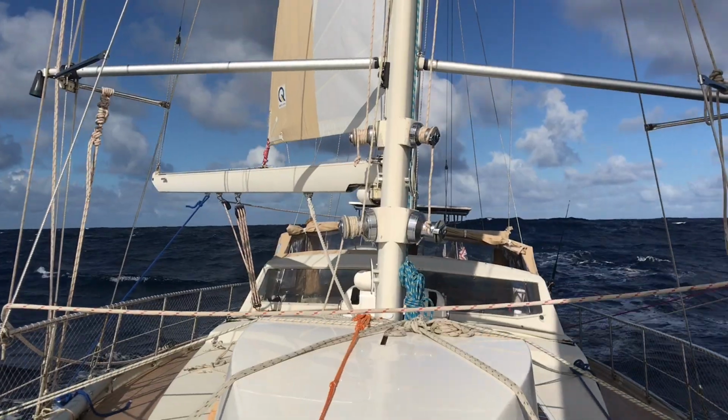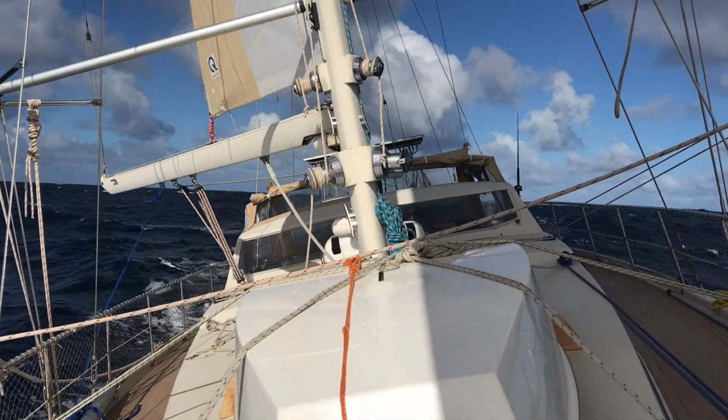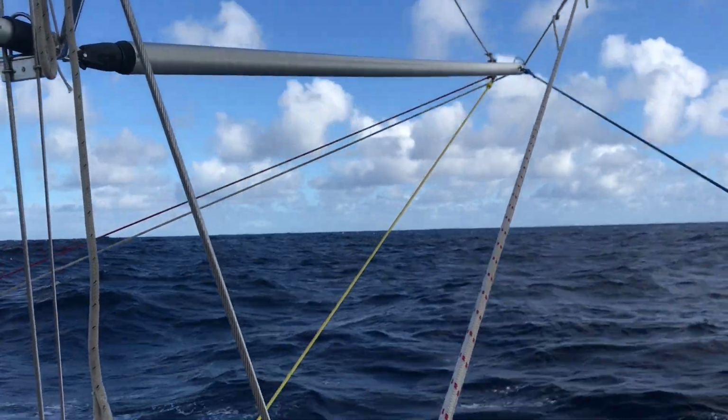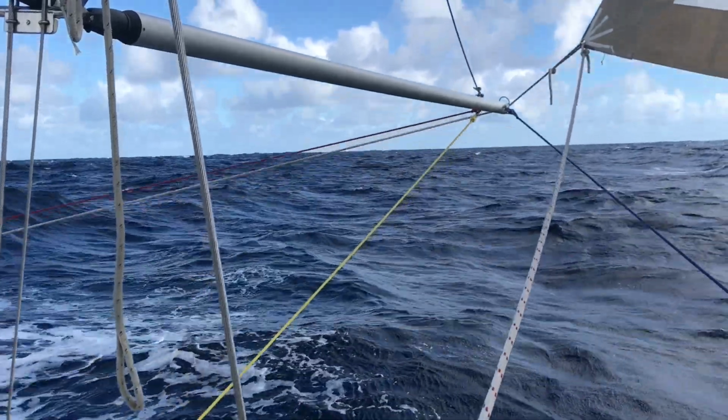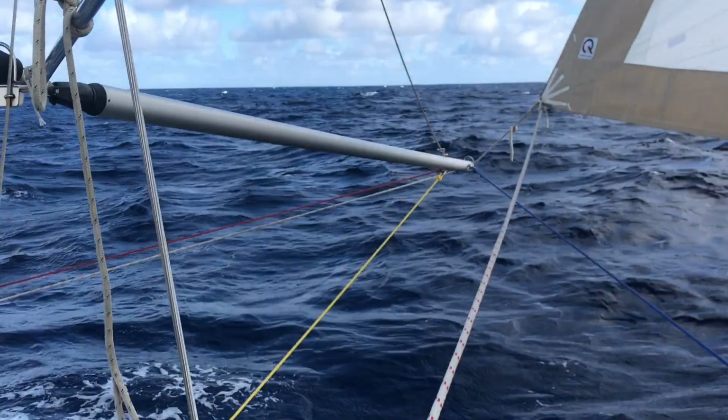The other good thing that we did in Miramar was cut the poles down, because we've had quite a lot of swaying and dipping. We cut the poles down by roughly half a metre, which makes them more manageable and means that they don't dip in the water. So that's been a good thing.